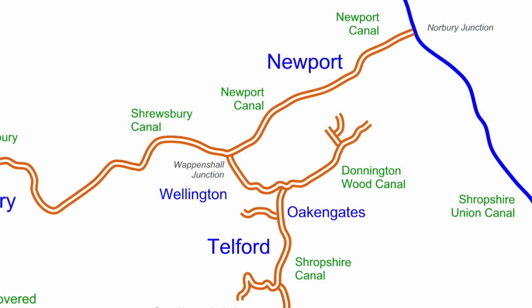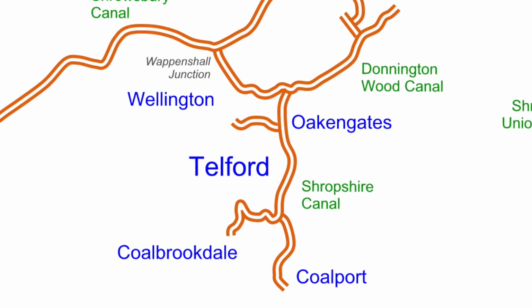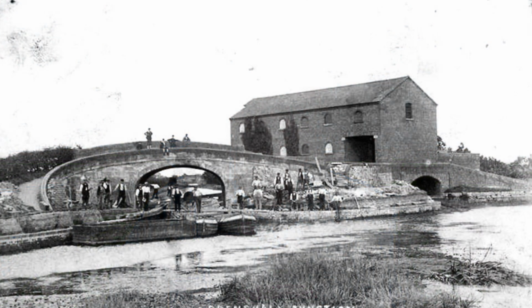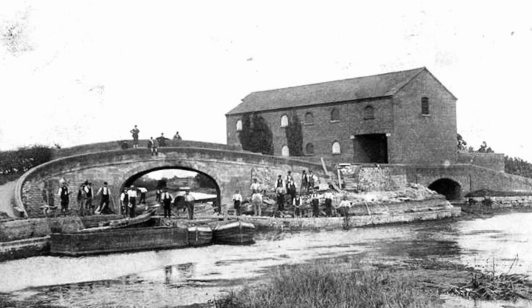This is the series where we're trying to trace the lost canal link that went from Norbury Junction on the Shropshire Union Canal all the way through to Ironbridge on the River Severn. So far in this series we've reached the town of Newport, and in this episode we're heading on to the end of the Newport Branch Canal to a place called Wappenshall. This is the point where the Newport Branch Canal joined into the much older Shrewsbury Tub Boat Canal.